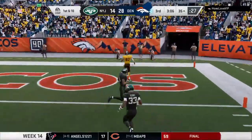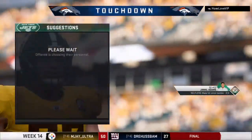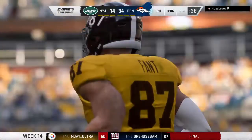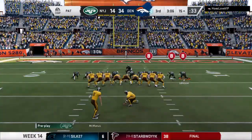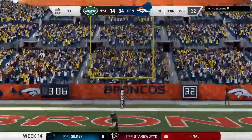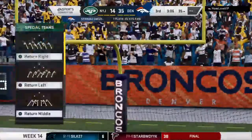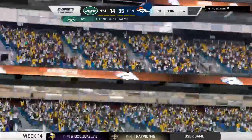There he goes, right side. And he is into the end zone for a Denver touchdown. Noah Fant with his 2nd touchdown of the game, number 8 on the season. And the Broncos turn that interception into a touchdown. Extra point from McManus is good. And the lead now to 3 touchdowns at 21.